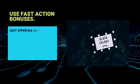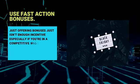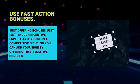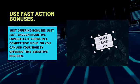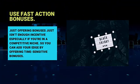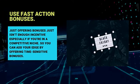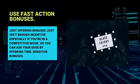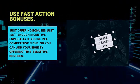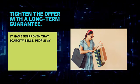Next, it's always useful to use fast action bonuses. Nowadays, just offering bonuses just isn't enough incentive, especially if you're in a competitive niche. So you can add your edge by offering time-sensitive bonuses. Aside from your bonuses having to be perfect complementary products to your primary offer, the fact that they're scarce encourages your prospect to act now and snatch the fast action bonus to get more value for the same money purchased.